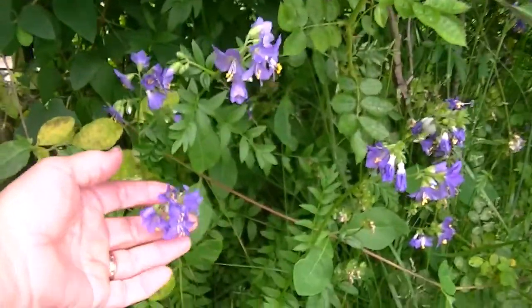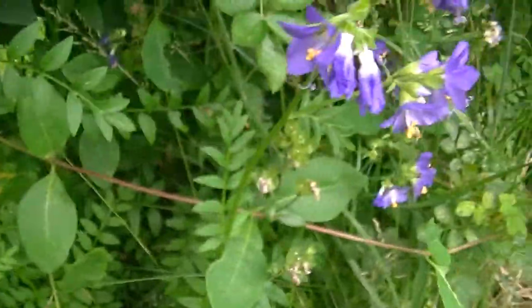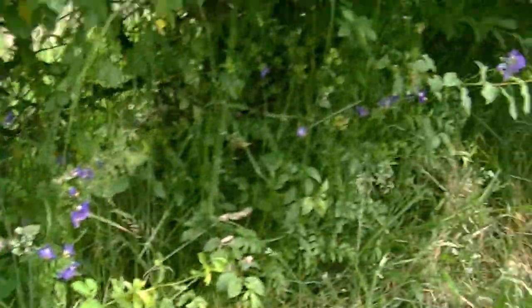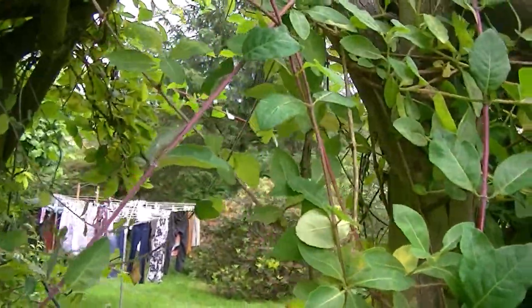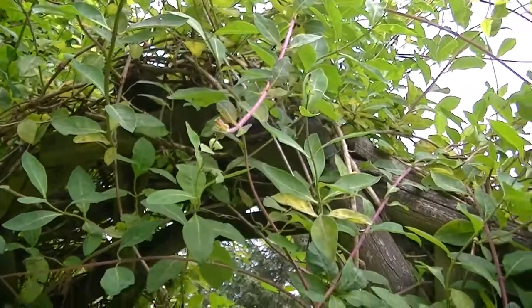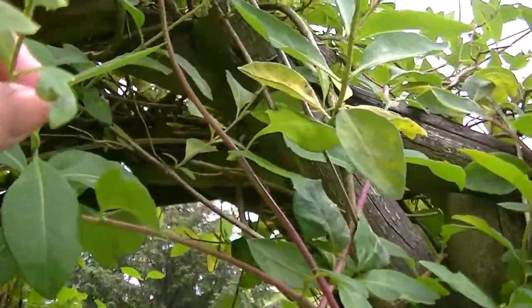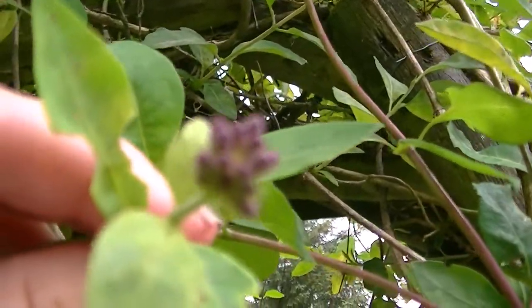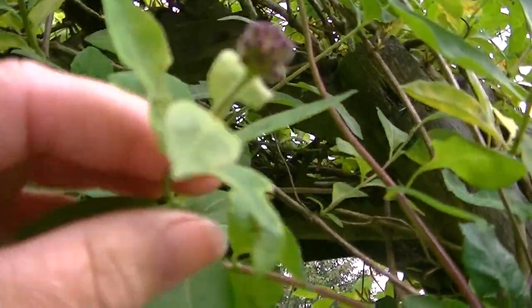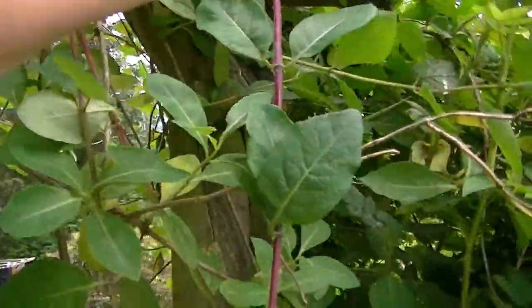And there's obviously all the usual suspects growing willy-nilly along the edge. A honeysuckle that never seems to flower. It didn't last year. Oh no, look at that, it's actually got buds. I see a bud, I see a bud. It didn't flower last year, but it looks like it's going to this year. Super.